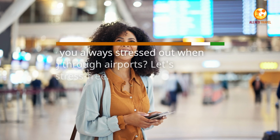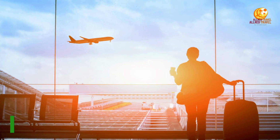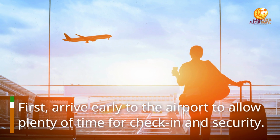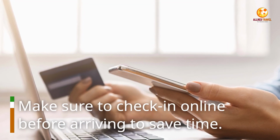Are you always stressed out when navigating through airports? Let's make your journey stress-free. First, arrive early to the airport to allow plenty of time for check-in and security. Make sure to check in online before arriving to save time.